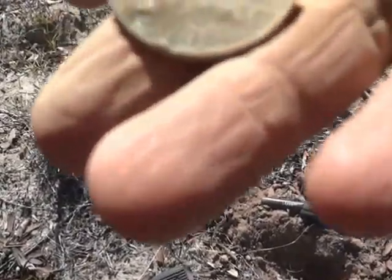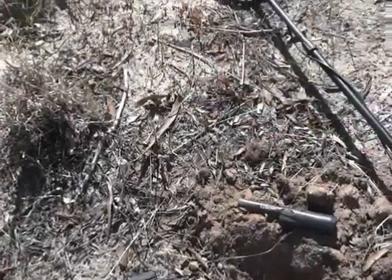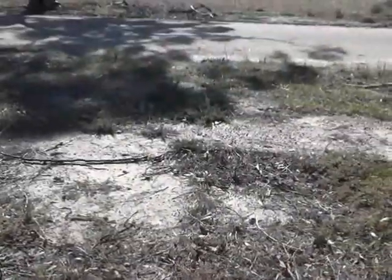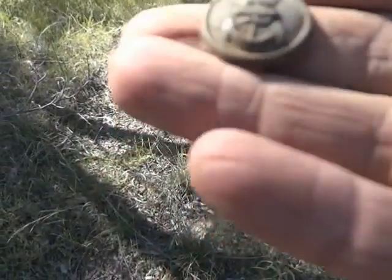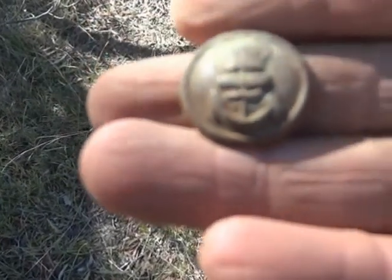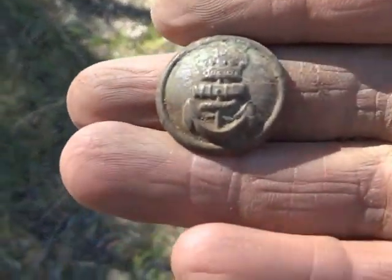1951 I'm getting on that one. I'll give that a clean when I get home. My second navy button find. The other one was about 100 k's from here, but still, we're 300 to 350 k's from the ocean. It's definitely a navy anchor, and a crown, so a naval button.